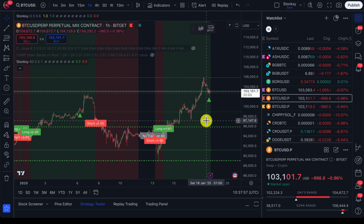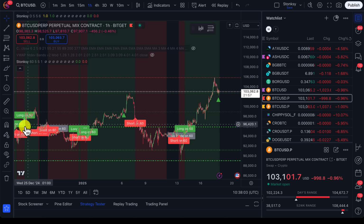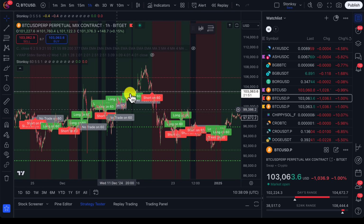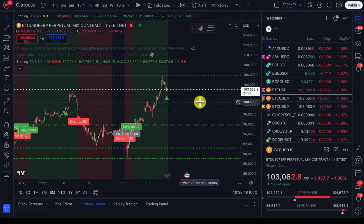I'd seen previously that when this is green, it does really well. Not always. This one here wasn't quite so good, but this one here, for example, was great. This one here in the past was amazing as well. So I was fairly confident about going into a long position then.